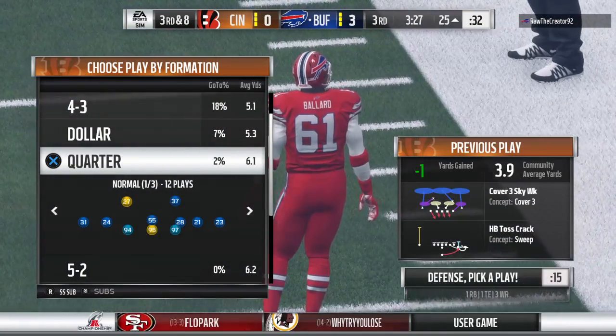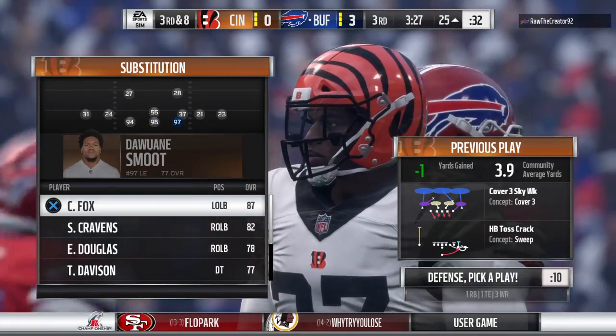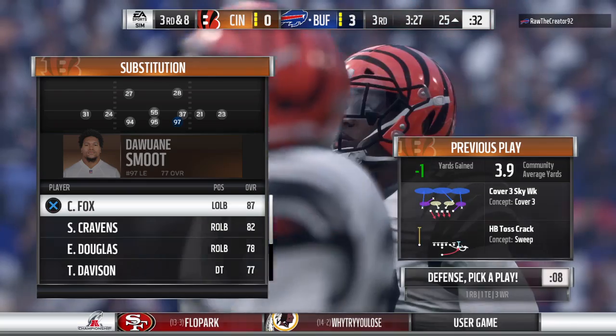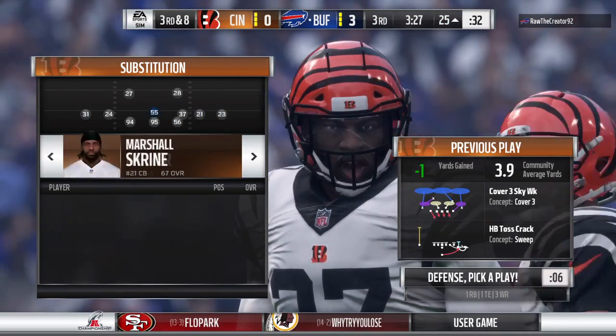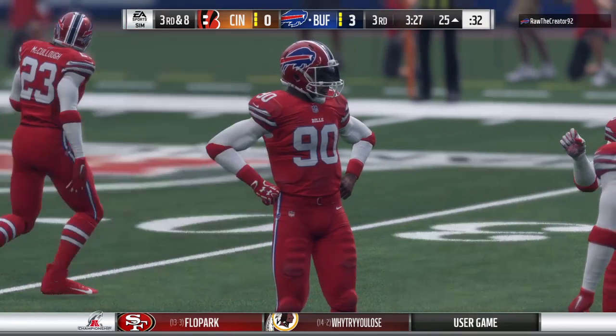Count me as a little bit surprised by what we just saw there, because this has been a pretty long drive, and normally you think that wears down a defense. In this case, looked like the offensive line let them down a little bit. They allowed the penetration and the ability to stuff them for a loss.